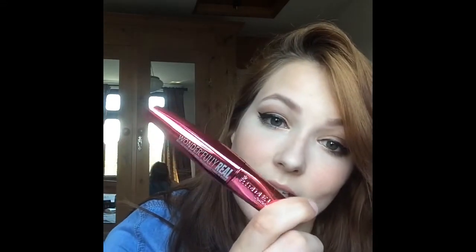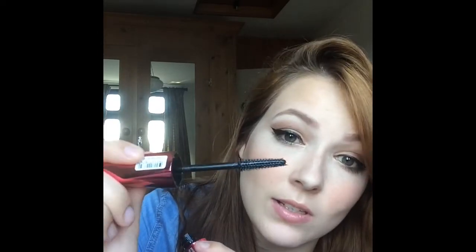Moving on, I'm just going to show you the mascara. It is Wonderfully Real mascara with nylon fibers inside. Such a cute color. This pink gives me life. It's beautiful. And this is the brush that it comes with. It does have short, hard bristles. And the formula is just amazing. It did not clump on my lashes at all. I have very short lashes, and it actually makes me look like I have lashes if I turn to the side, like, hello, lashes!